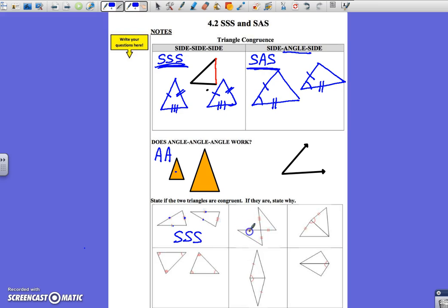Well, we've got three congruent marks here, three congruent marks here. Those two will work. Two congruent, two congruent. Those two are enough. Well, we've got two sides. Do we have anything else? Hey, check out right here. Vertical angles are congruent. So these two work. This is side, angle, side.